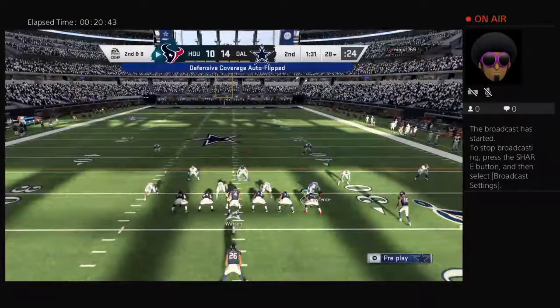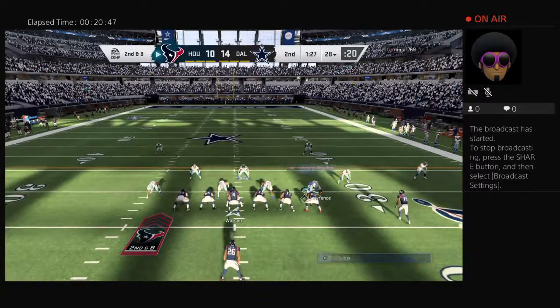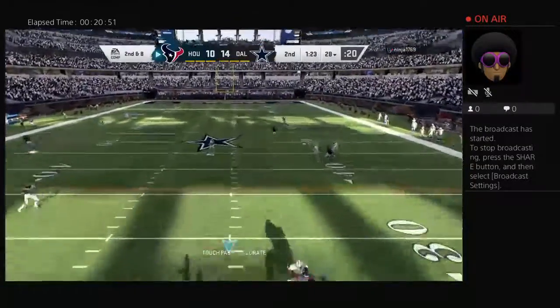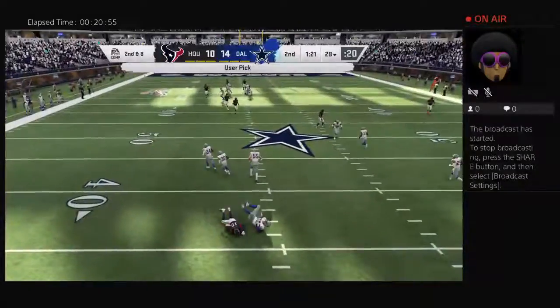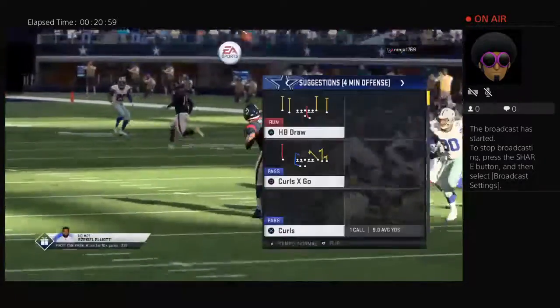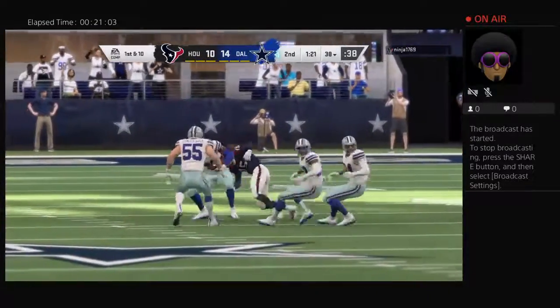So 2nd and 8 here after the pass play for 2 yards on first down. Watson now to throw. Looking deep downfield. Into heavy traffic, and it's intercepted. Picked off by George Iloka. And they have possession, and they have it at the 38-yard line.